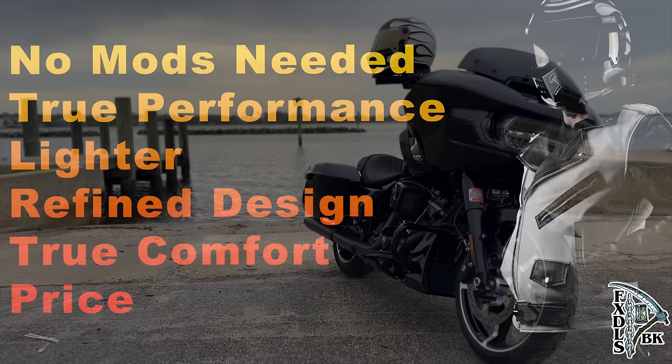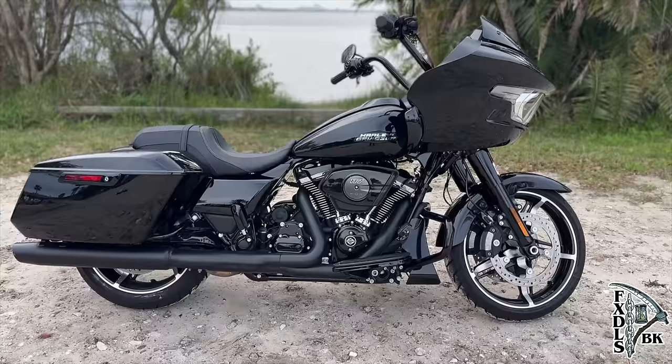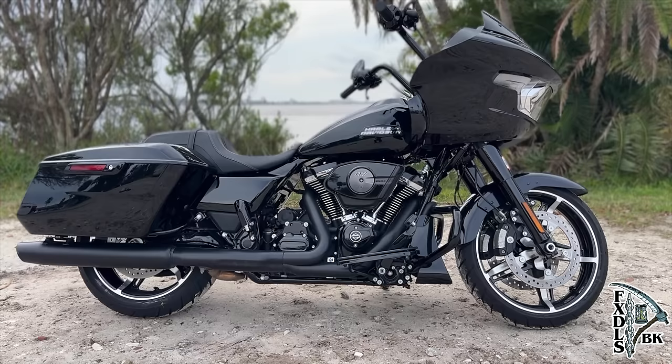It is clear that Harley-Davidson shaved weight from this bike wherever they could, most notably from the redesigned tank as well as the fairing. This cut in weight, I believe, is a major contributing factor as to why this bike handles so much more nimbly, feels so much faster, and brakes so much harder than the previous models I've ridden.